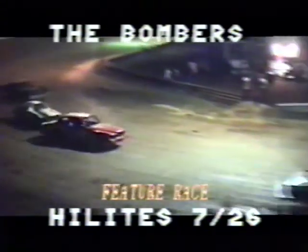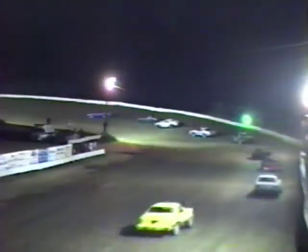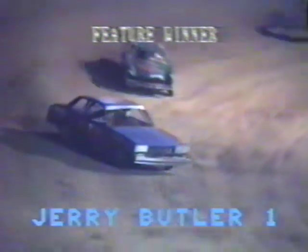You just tell us. It's now Bomber feature time, and action all over the field. Wheels and axles are flying down the straightaway. Bobby Keyser in that 41 car. And Jerry Butler again out in front in that 1X car. Butler has been hot this summer. And he picks up a feature victory. Jerry Butler, the winner.